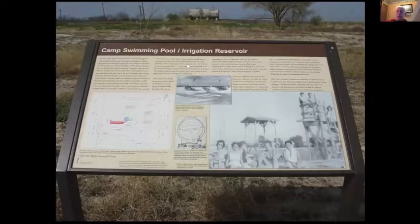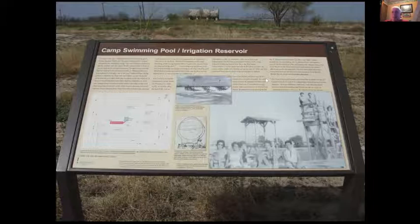Now for a little bit about the swimming pool. So this was a community pool for both communities, the Japanese and the German communities, but they swam in different areas. They had their own bathhouses. There was the Japanese bathhouse. There was the German bathhouse. And in the bank is a gigantic water tank. That turns out to be relevant in a second. Okay, Ray.